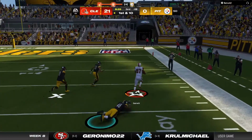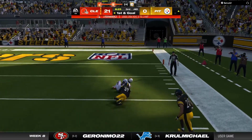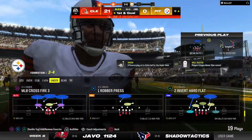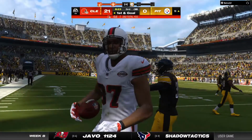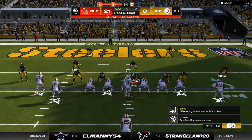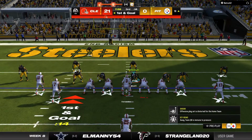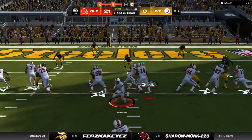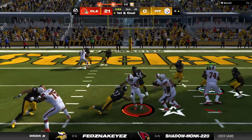He finds his man, complete. It's Garrett. A big play that time for Cleveland. 41 yards. There's no doubt in my mind that not many guys in this league have had the impact that he's had here in the first half of the season. He's been a big play guy from the word go and continues to be one with another one right there.